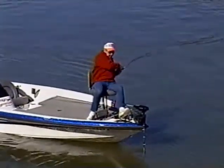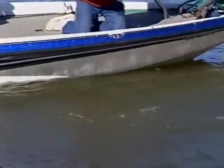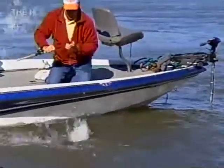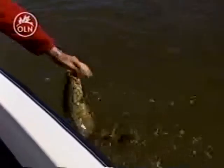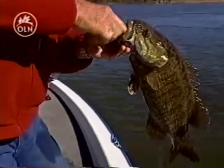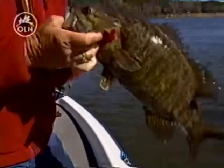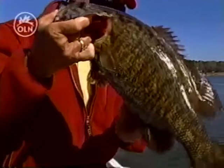Coming right out in the current. Oh boy, get out of that current. Let me just get my hands on you. Up there, pretty baby. Ooh, bait just about fell out. Great, great, great fish. Woo! See ya. Wow!